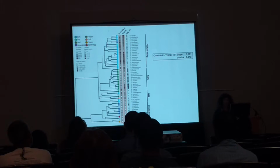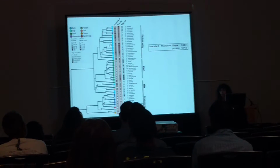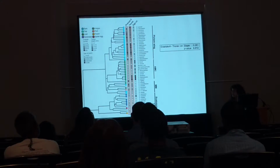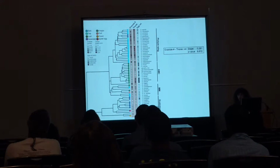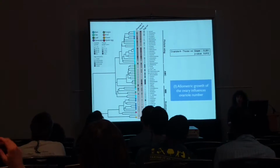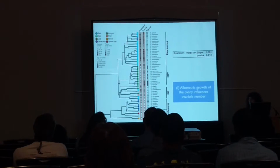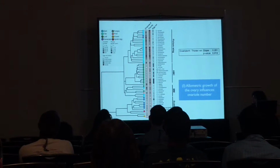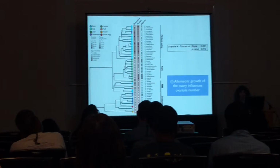So first we looked at the correlation between body size and ovariole number. We conducted a PGLS analysis over 100 posterior distribution BEAST trees. And we found a positive significant correlation, suggesting that larger flies tend to have more ovarioles, and that allometric growth of the ovary may influence ovariole number. I do want to point out that this does not explain all of the variation. So you have species like the Antopocerus flies here, which are really big but have low ovariole number. But it does explain part of the trait.